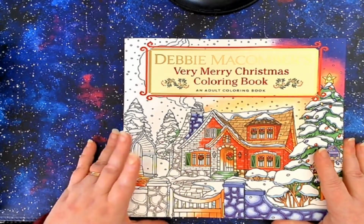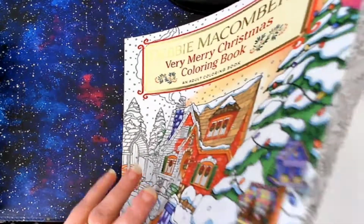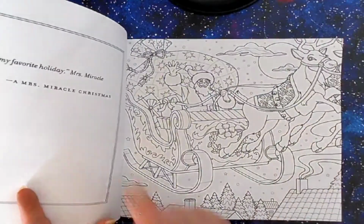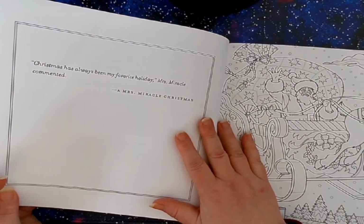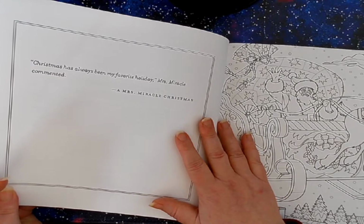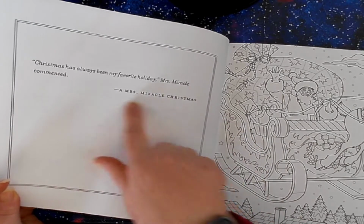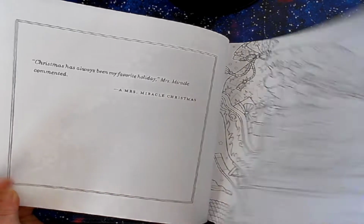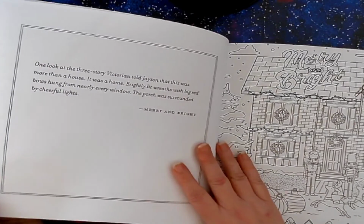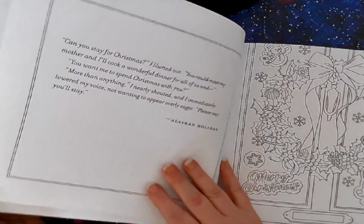Wonderful thick paper in here. Like, it's a really nice heavy cardstock. It also has little sayings on each side. Like this one here says, "Christmas, it has always been my favorite holiday." Mrs. Miracle commented by, and then it tells you the book it's from is A Mrs. Miracle Christmas. And then this one here is Merry and Bright, and there's a saying from the book.